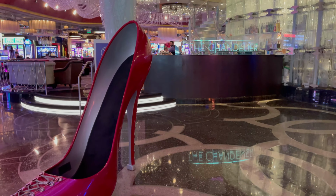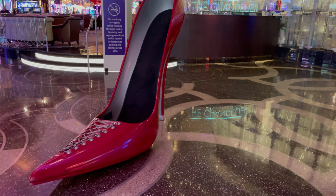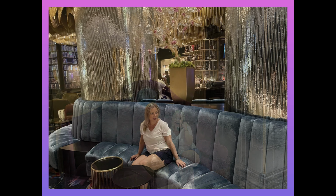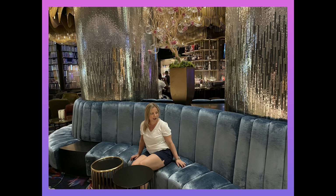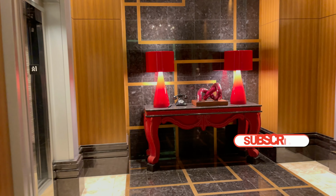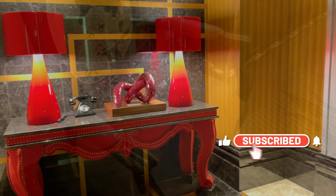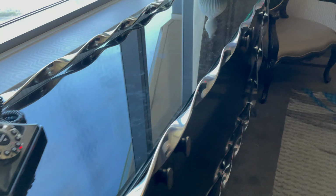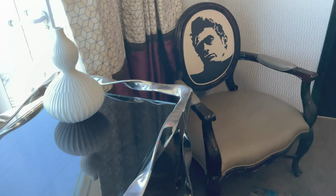What you'll notice walking around Cosmo is all the quirky little decor that they have. I loved exploring and finding all of the fun things sitting around. It's very Instagrammable, I must say. Even when you go up to your elevator, you're going to find some little artwork. And when you get to the top of your floor, you find more cool features. It's just something very unique and special, I think, for the Cosmopolitan.